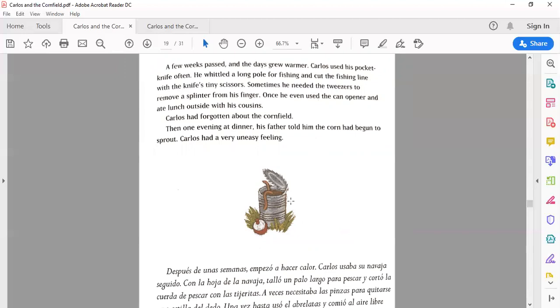Carlos had forgotten about the cornfield. Then one evening at dinner, his father told him the corn had begun to sprout. Carlos had a very uneasy feeling.